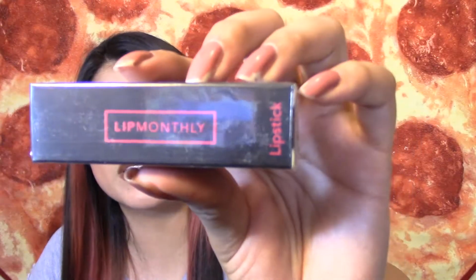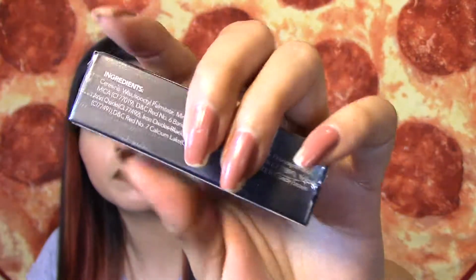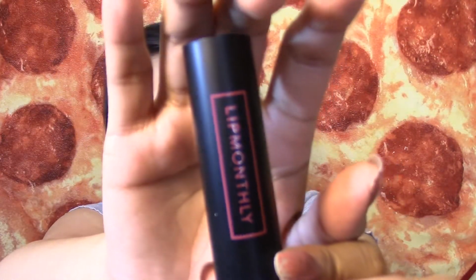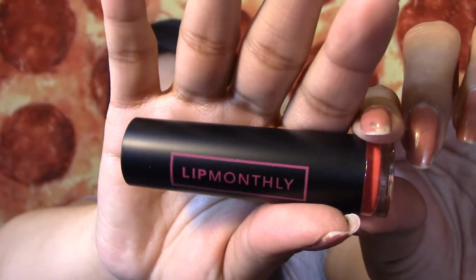The next product is a lipstick, and it is from the brand Lip Monthly. So this is what the little box looks like. And I got the shade 04, so it doesn't have an actual color. So let's open it up. Okay, so the packaging is pretty cool. This is what it looks like. And it has orange down here. So this looks like it's gonna be a pretty bright summer shade.